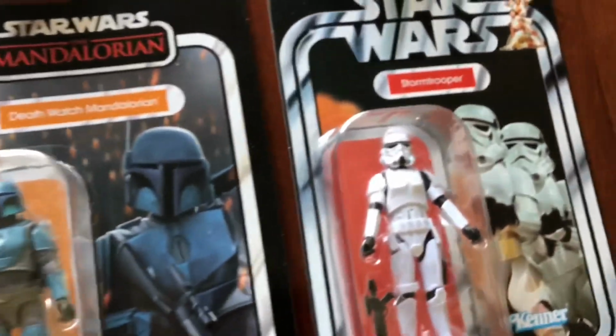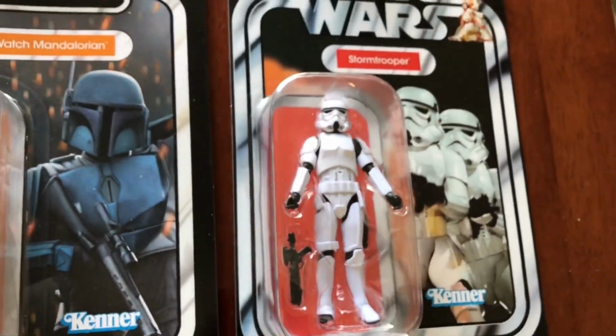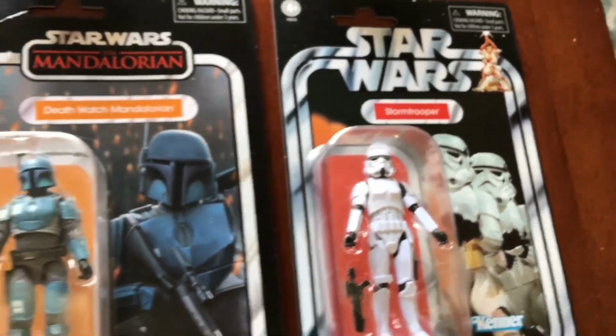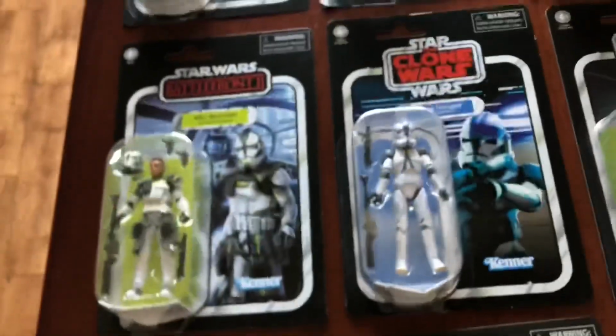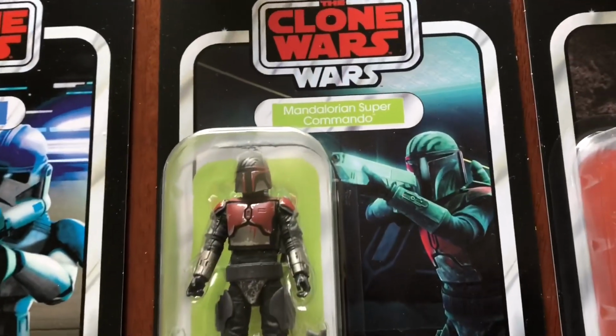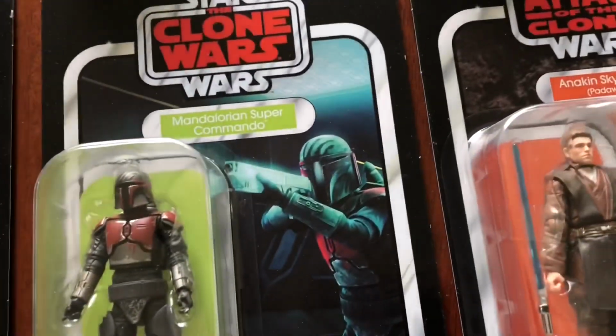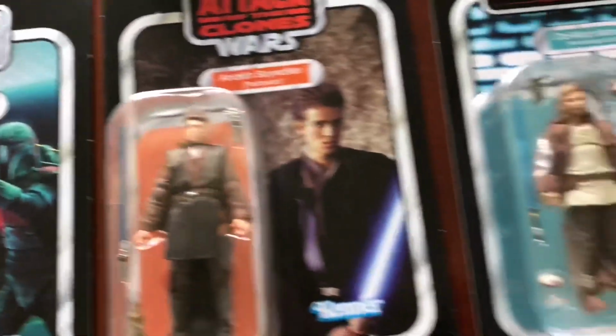And then yeah, I really like the Stormtrooper too. This one's really nice because we got it finally on the original Star Wars card. And then yeah, got some more over here. This Mando is really nice too, the Super Commando. I didn't get the Captain, I just got this one, but I really like this one. And that card back is super, super sweet.